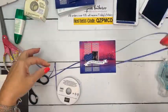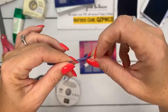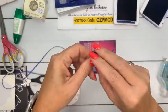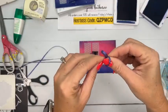I am using, what is this? Orchid Oasis metallic ribbon. And I'm not going to do a double bow. We just need a little bow.